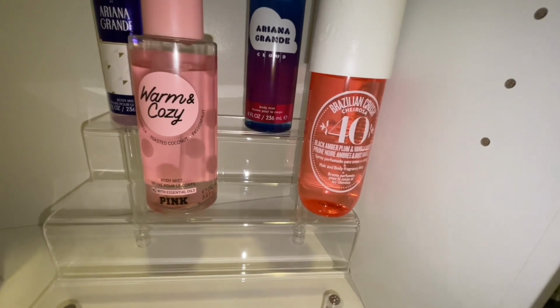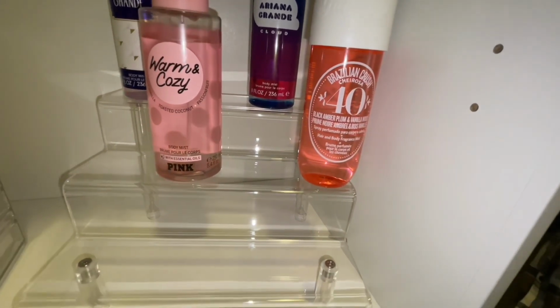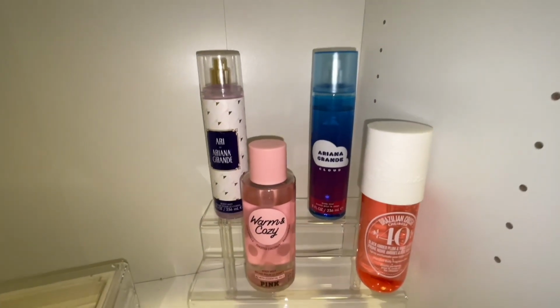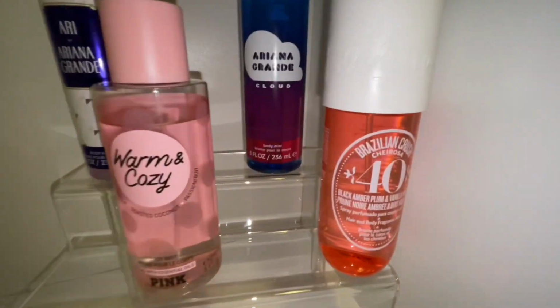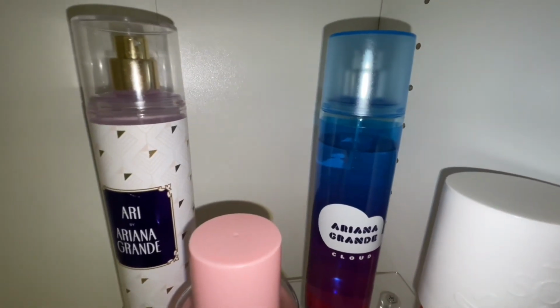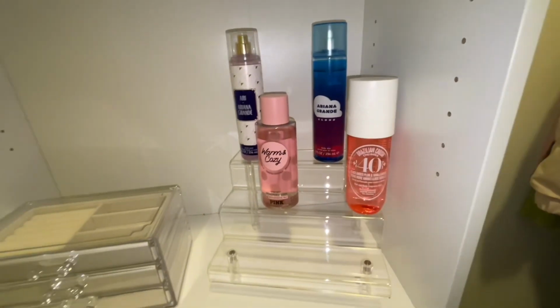40, I guess that's what it's called, and it's black, amber plum, and vanilla woods. It smells so good. And you guys, all these smell so good, and they're affordable. I think this one was like $30. This one was $14. This one was $8. This one was $8. So they're all affordable and make you smell so good.